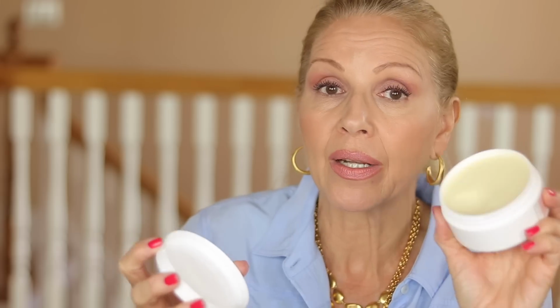This is really a very, very nice cleansing balm. It totally removes your makeup, doesn't leave a film on the face, and it's affordable. It's right off of Etsy. Really, really nice. This is my second one. Absolutely love it.